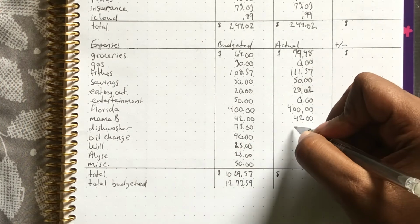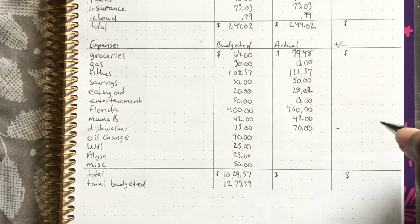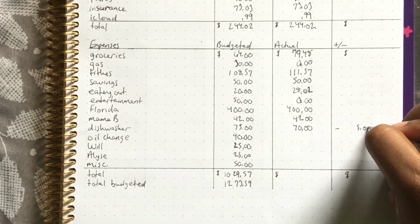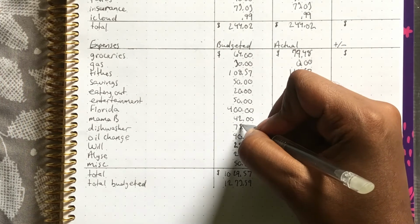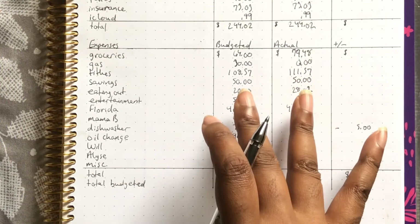The dishwasher, it actually ended up being $70, so we went under there by $5. And I just realized I have not been filling this out at all over here, but it ended up being $70 instead of $75 for the maintenance person to come out and check the dishwasher, and hopefully everything's taken care of.